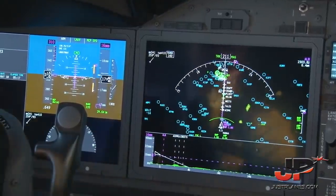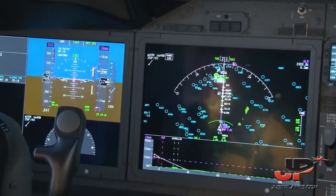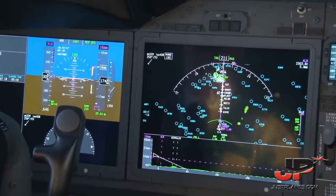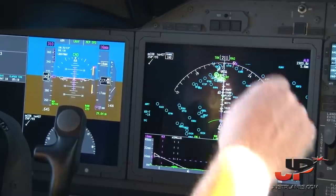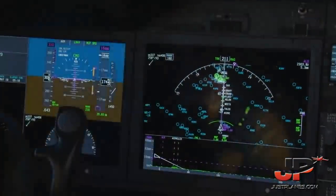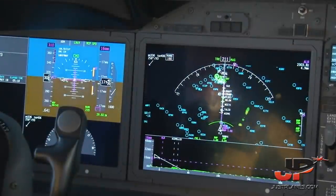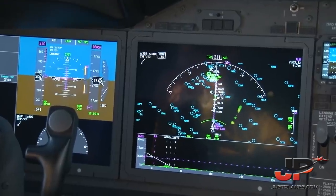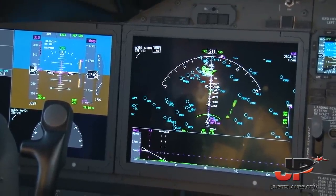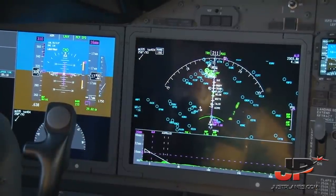Boston, good day, Icelandair 623, descending 16,000. Icelandair 623, Boston Center, Albany altimeter 2960, say airspeed. 2960, speed 310, Icelandair 623. Icelandair 623, roger, maintain 290 knots or greater. 290 or greater, Icelandair 623.